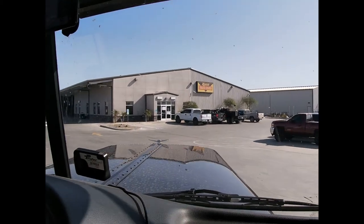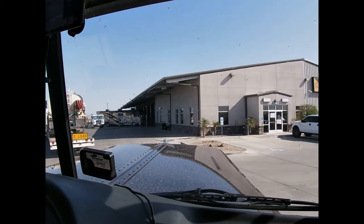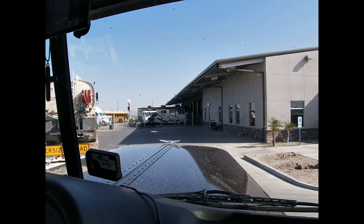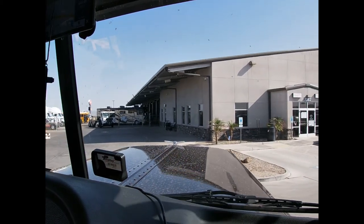Yeah, see that truck over to the left? He's pulled right in there where I got to get backed in to get loaded. This is going to be a big old rigmarole right here. Guarantee you. Wait a minute, dude.